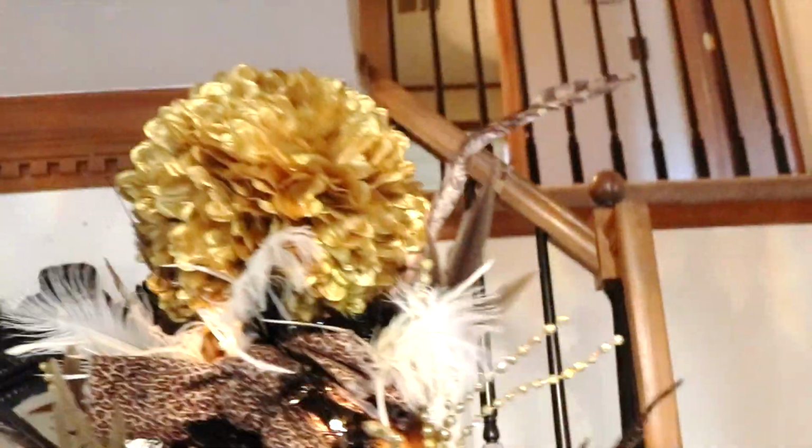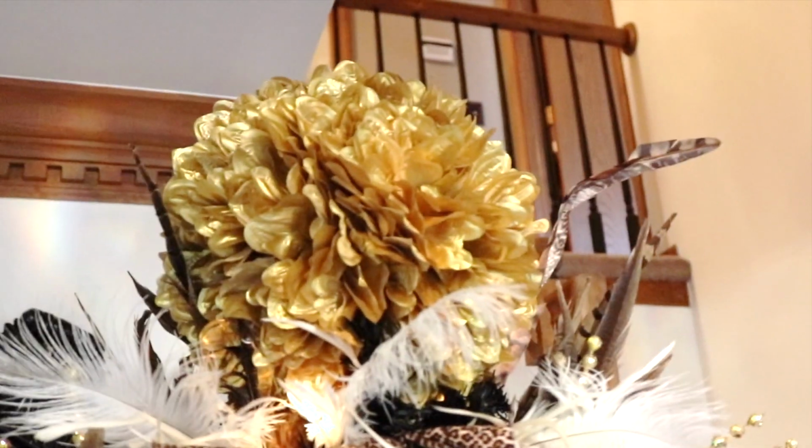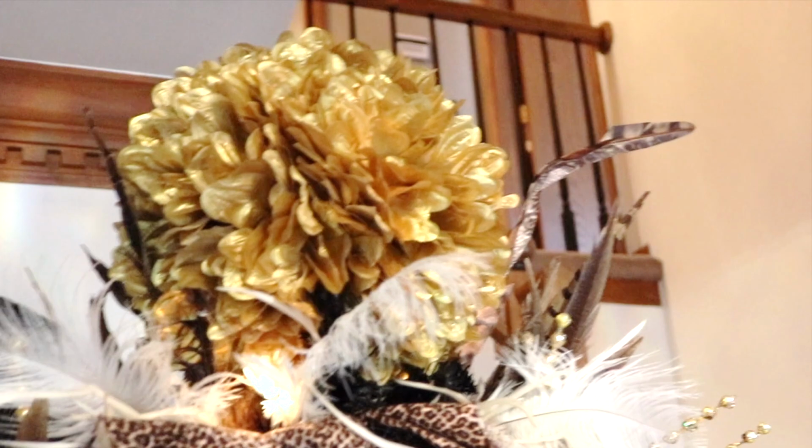My topper, I bought that. Now you remember those little poof balls that you've seen in Hobby Lobby in the kids section, and you hang them from the ceiling. I bought those in gold and I use them as tree toppers. So that's a really good idea. And I'll step back so you can kind of get a full view of Elise.